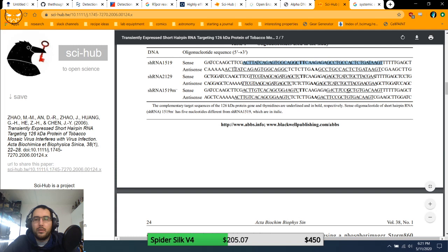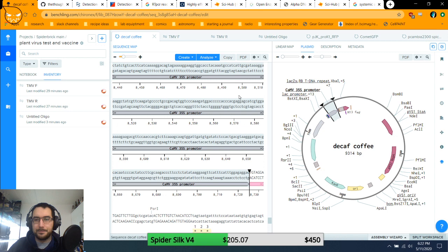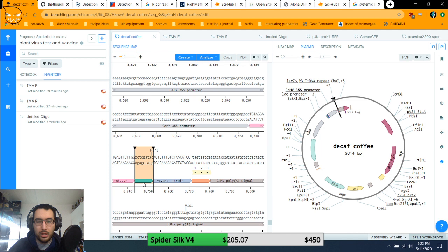Because these are the only bits that target, so this is loop. 1, 2, 3, 4, 5, 6, 7, 8, 9. Okay, let me just pull something up for a second. Decaf coffee. If we look at the decaf coffee plasmid that we made last time, and conveniently we're already in that area, the targeting bit that we actually care about was only 18 long, which is not very long. The loop, the random bit of garbage that we just use as the loop, was 9, and then the reverse complement was this.